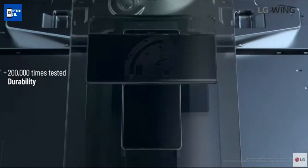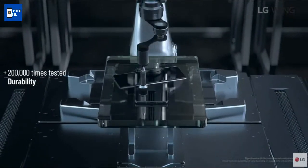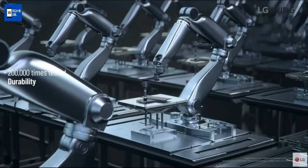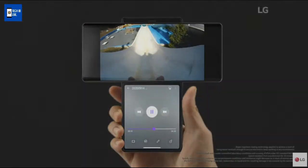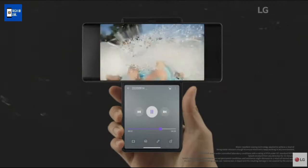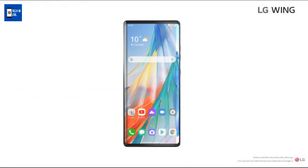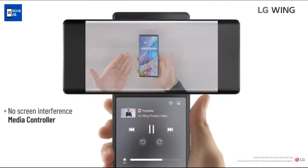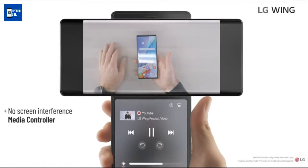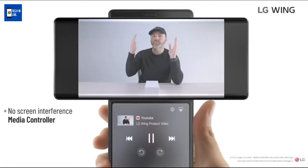This type of daily use means the hardware has to be solidly built. The swivel mechanism's swivel action has been tested over 200,000 times so that it works smoothly for years to come. It also has a water-repellent coating that makes it water-resistant for daily life. Plus, on the main screen, you've got an in-display fingerprint sensor. Even when using your normal apps, the second screen makes things easier, especially for one-handed use. There's nothing like the convenience of having video playback controls ready on the second screen.